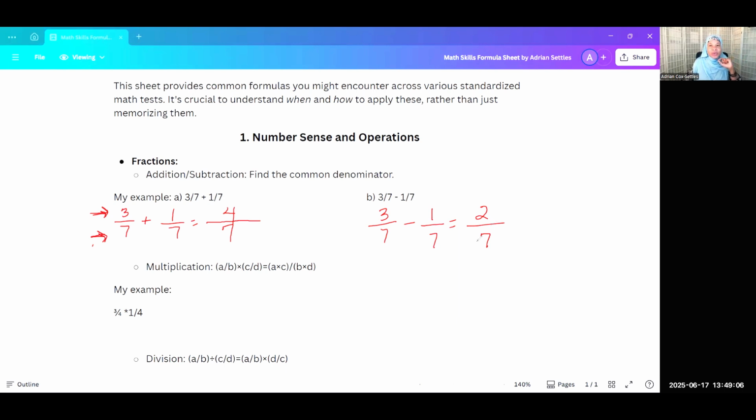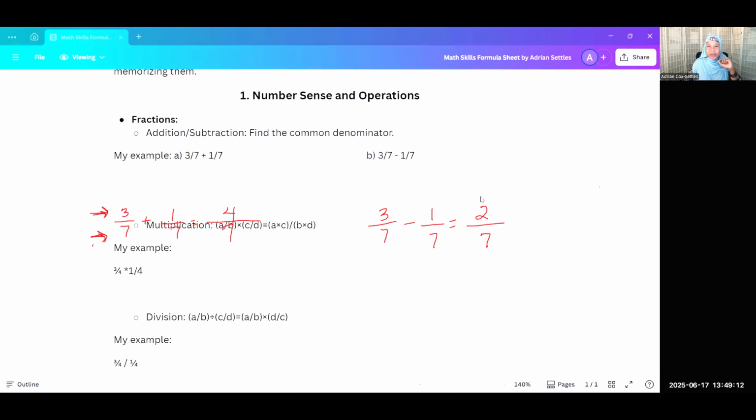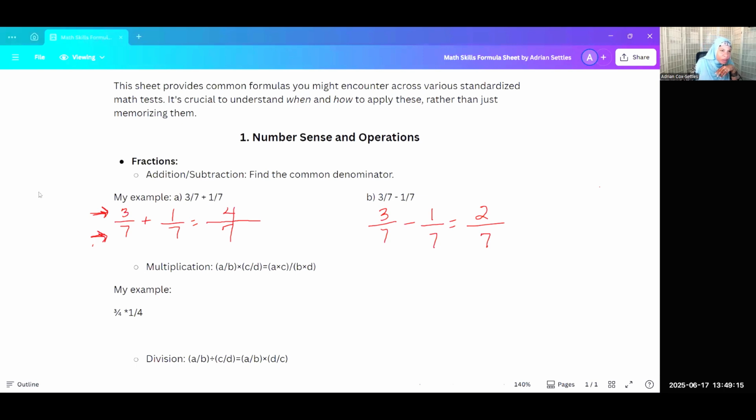So let's move on. Let me go ahead and do this. Let's move down and let me erase this part really quick. Okay, let's move down to the next part.